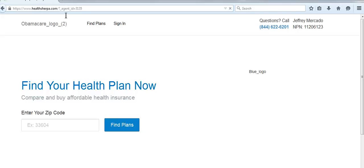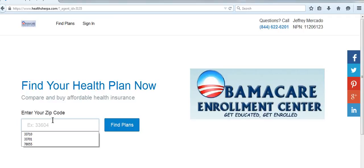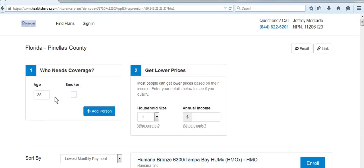And that's going to bring us into a web portal where we're going to put in our zip code. So I'm going to put in 33710 and just hit find plans. From there, you're going to put in how you file your taxes. So if you are an individual, you are going to file as an individual. If you are married, you are going to file married.